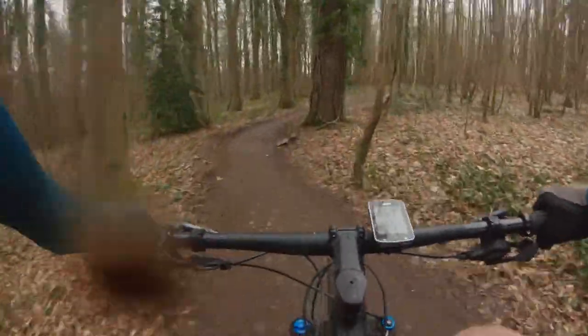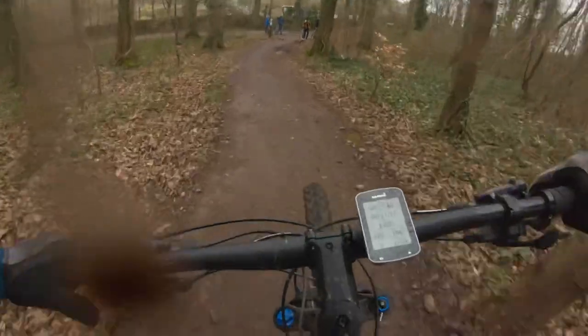I'm really focusing here on my breathing, trying to do as much nasal breathing as possible. Okay, this is the quarry trail, because behind the chain link there's a quarry, and this is one of the more funner bits. You get a good bit of flow in a minute.